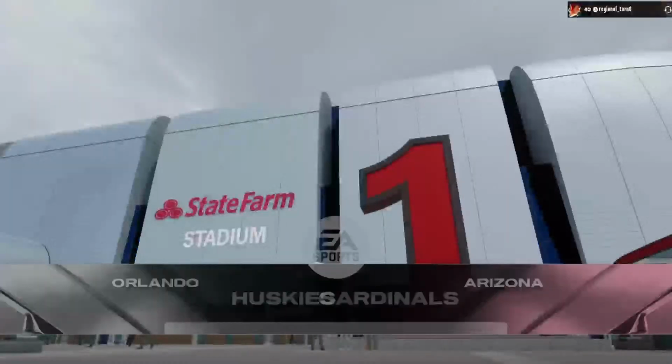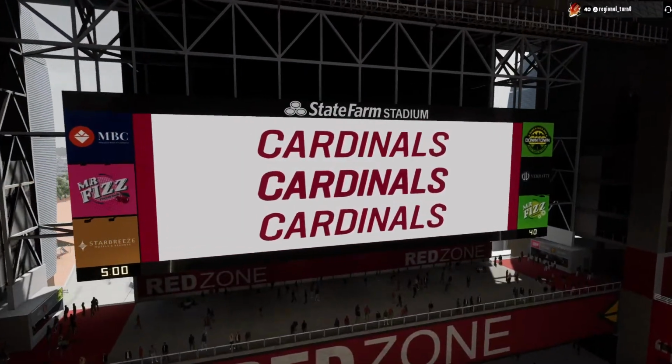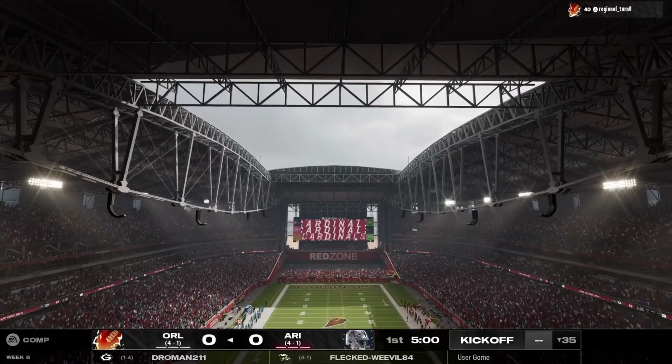EA Sports coverage of the National Football League brings us to the home of the Cardinals, State Farm Stadium in Glendale, Arizona.